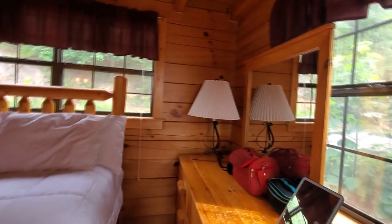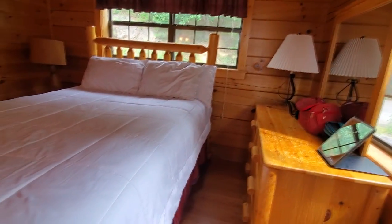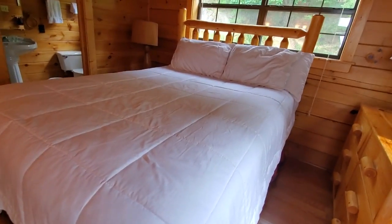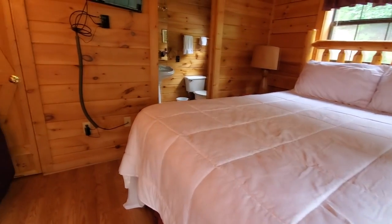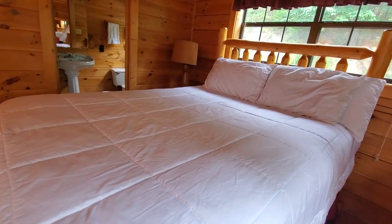There appeared to be menstrual blood. It could have been any blood, but to me, my professional opinion. Anyways, here's the lovely room that had that. But again, we've been saying, we've slept in this bed three times now and everything's fine. I made this bed, by the way.